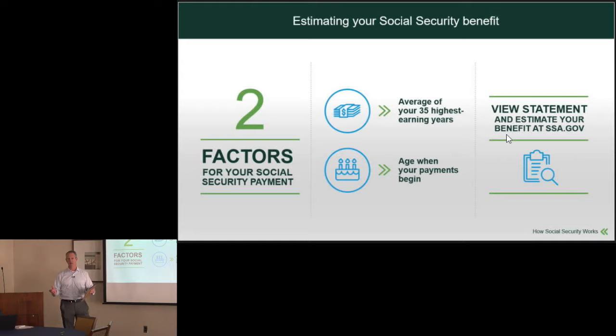They call it AMI. And then they take that number and put it through 3 different what they call bend points, percentages. On the first $900 you made, I think it's the first $900, you get 90% of that benefit. Anything from $900 to $5,000, I think it was 50% of that. And anything over $5,000, you only get 15% of that.